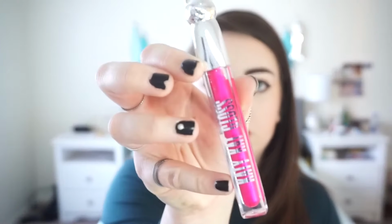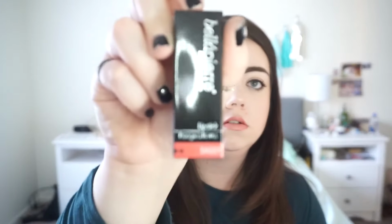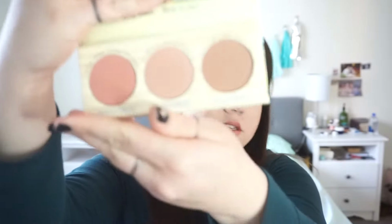I also have from CoverGirl, Katie Cat Gloss in Kitty Karma, this nice hot pink. From Bella Pierre, we have a lipstick in Sassy. The Balm was there, and they gave out the Girls Getaway Trio, just a little cheek palette. And that's what it looks like. Very excited about that. I love the Balm.